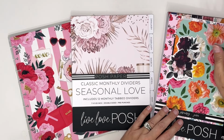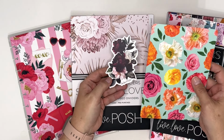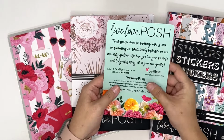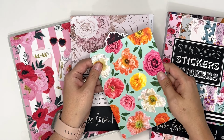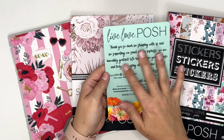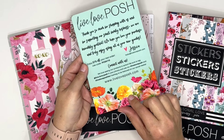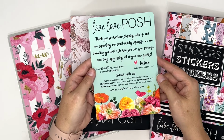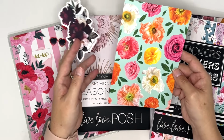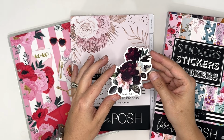All right, you guys, so when you place an order with Live Love Posh, I just want to tell you really quickly, if you've never placed an order, you do get a card that has these flowers on it. It's such a nice texture. It's kind of like a velvety texture. And then they have some information on the back, just a thank you. And then information here. There's a discount code here, but of course you can use an affiliate code if you want to. Amanda10 is my code. And then you also do get a vinyl sticker in each order.